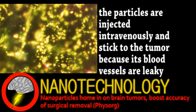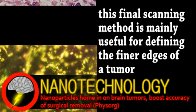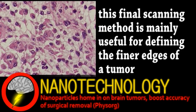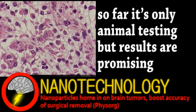Pulses of light cause the gold particles to generate a tiny amount of heat, which can be detected on an ultrasound. These particles can also emit faint but distinct wavelengths of light, detectable by specialized microscopes in what's called Raman. Combining these three scanning methods with the nanoparticles should increase the effectiveness of surgery for those with brain cancer.